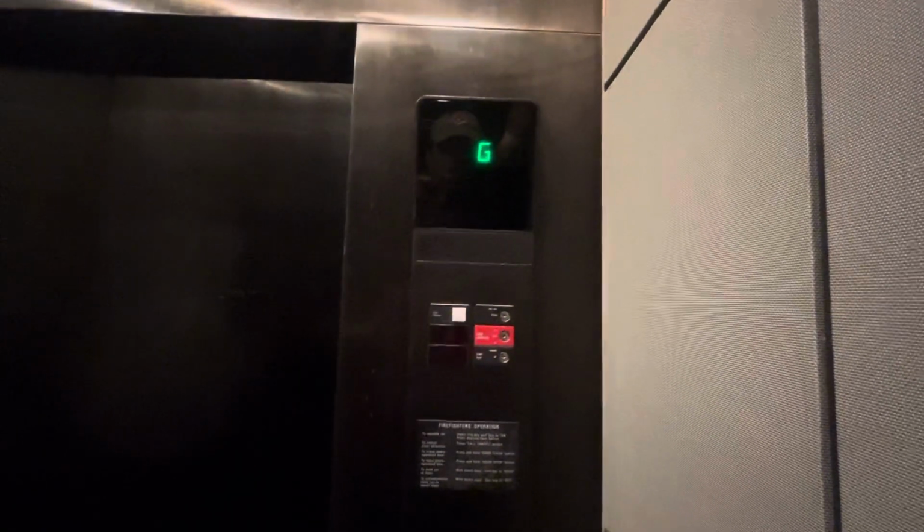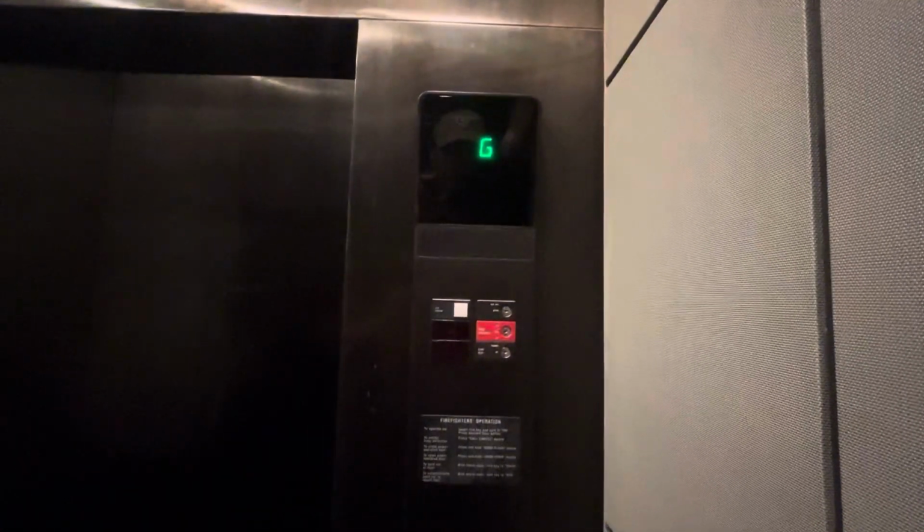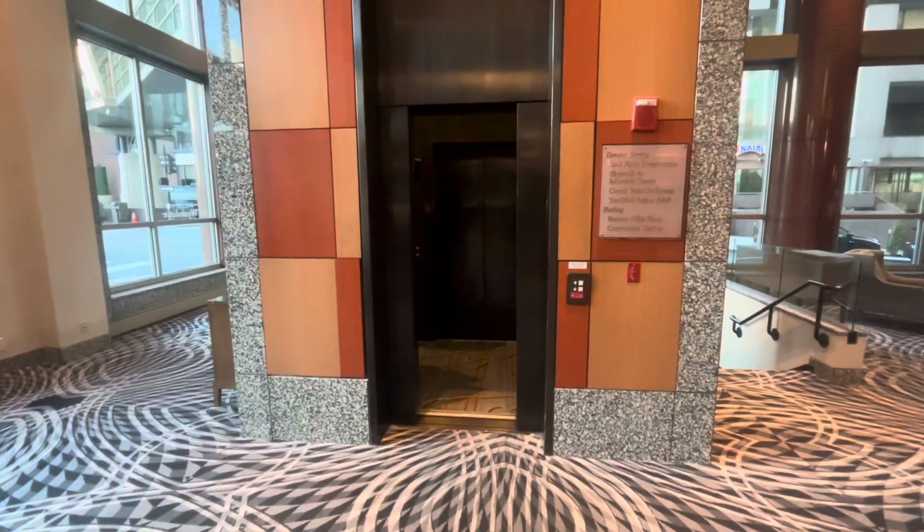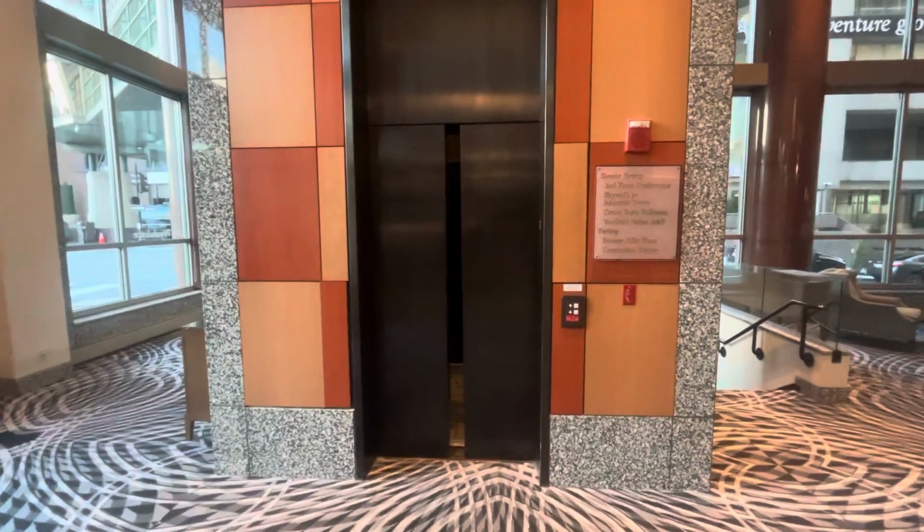ADA compliant phone. And I'll go up to the lobby and end up there. And the door close button works, and we all love that. That didn't sound good. Here, the lobby opens up over here. Okay. There it goes. And that's it.